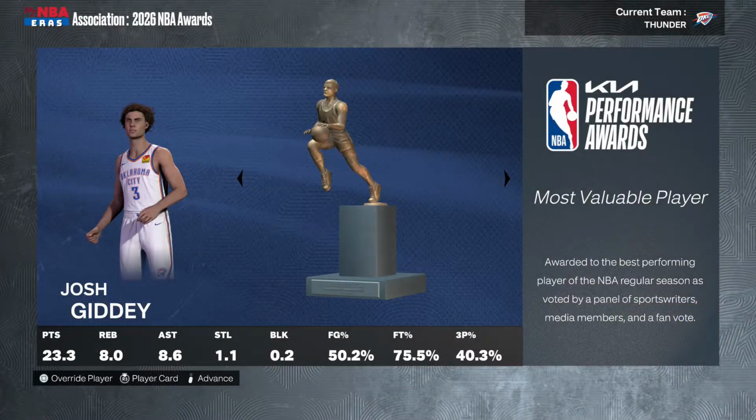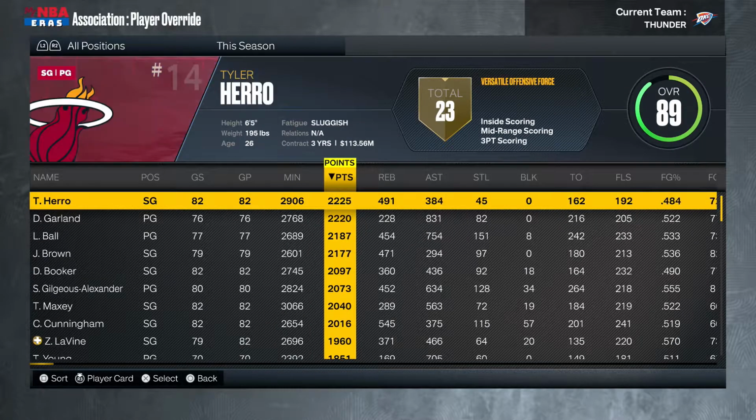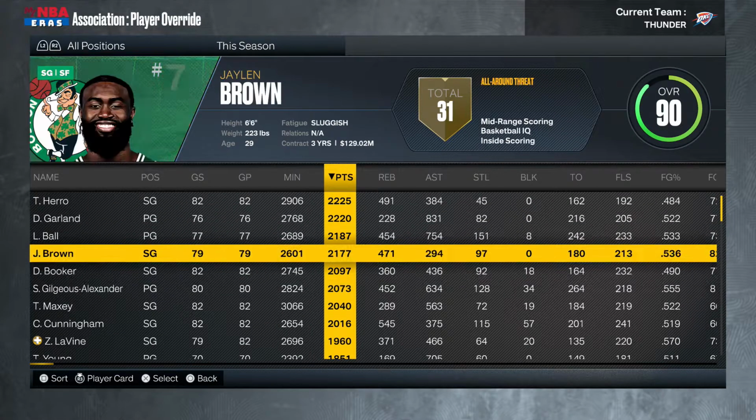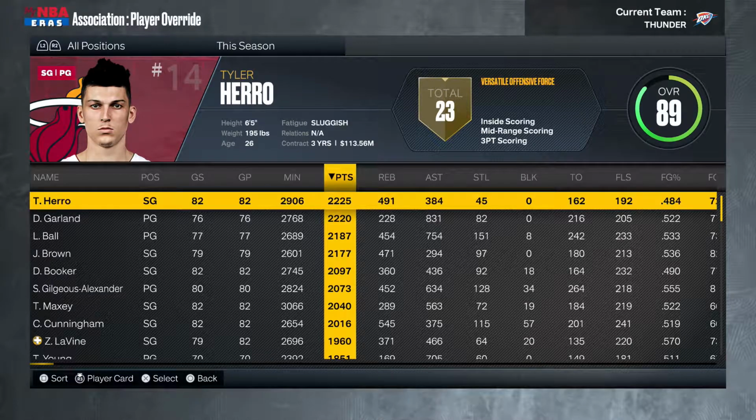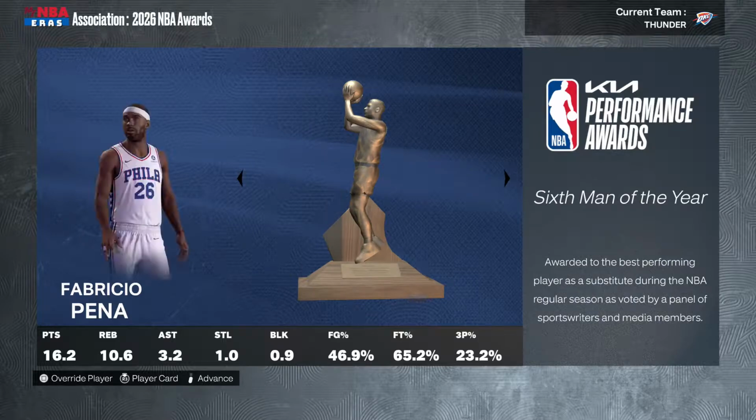So Josh Giddey wins MVP, putting up 23, 8, and 8. Is that really? I can't even see who's leading the league in scoring, but is that really? I don't know about that. Fabricio Peña is Rookie of the Year. Also wins 6th Man of the Year on the Philadelphia 76ers, probably behind Joel Embiid. So is he a center?